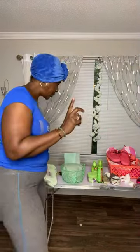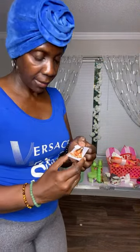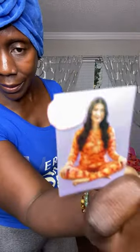What I've done, let me show you what I did with the other one. I'm just showing y'all how I'm going to put it together. But don't mind my nails, don't come for me about my nails, okay? But I cut it off. And with just one of the glue dots, I put the size. There it is. I put the size, cut it out in the circle.